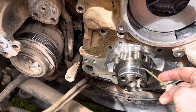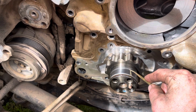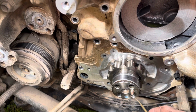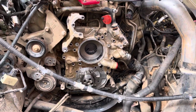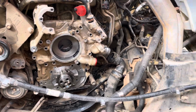This is no issue. I can either get the removal tool for that, or I've seen some videos with some guys that just put some heat to it with the torch and pop it right off there. That's probably what I'll do. So no issues there. I think that cover will work for me with the housing that was on it.